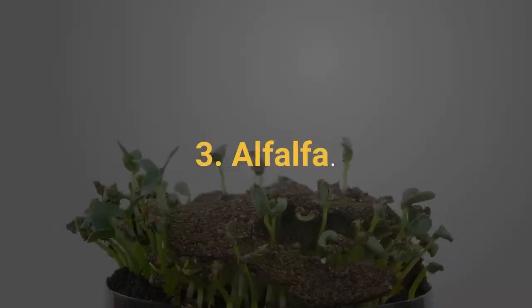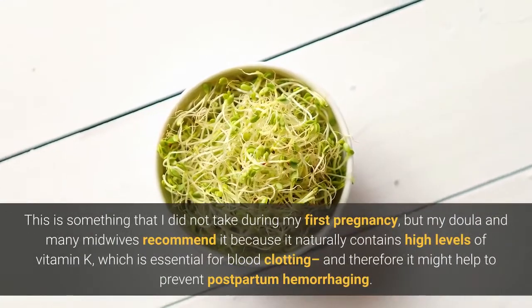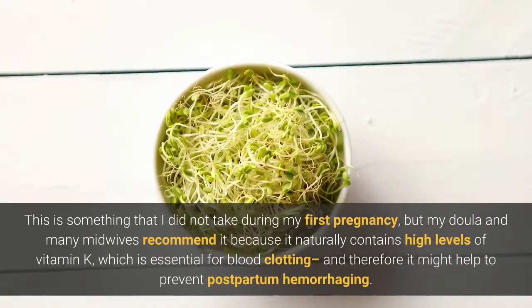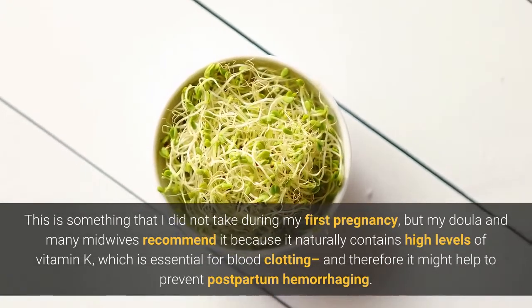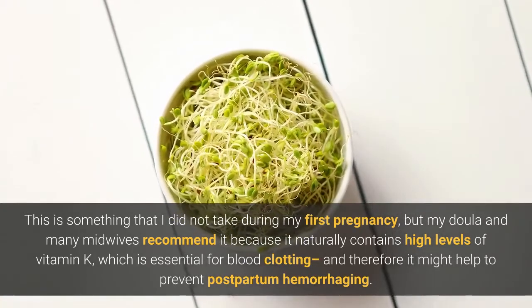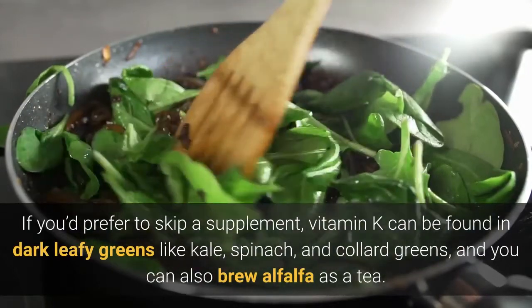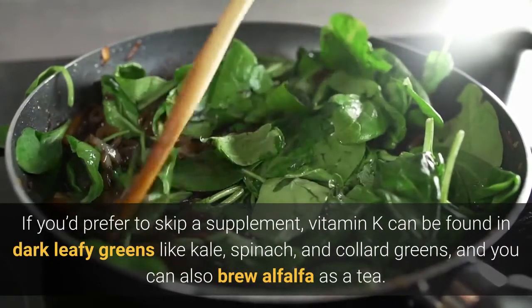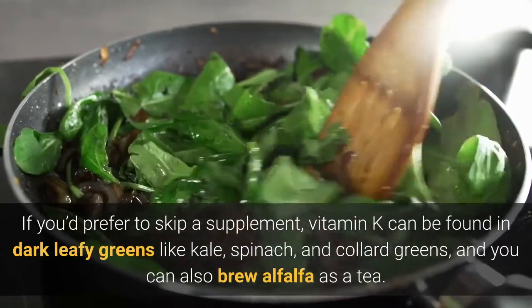3. Alfalfa. This is something that I did not take during my first pregnancy, but my doula and many midwives recommend it because it naturally contains high levels of vitamin K, which is essential for blood clotting, and therefore it might help to prevent postpartum hemorrhaging. If you'd prefer to skip a supplement, vitamin K can be found in dark leafy greens like kale, spinach, and collard greens, and you can also brew alfalfa as a tea.